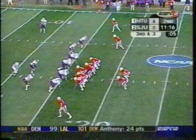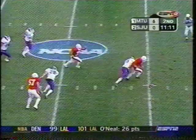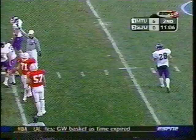Now third and three. Blitz coming, and Keating fumbles it. St. John's able to fall on it. Luke Schumacher was able to fall on it, before great pressure by Mountain Union. That's Tony Buckler coming up.